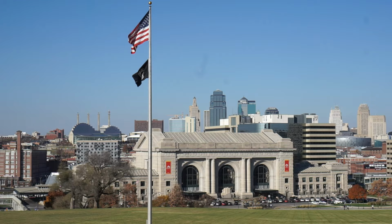One of the dominant features of the monument is the 217-foot tall Liberty Tower. It is flanked on either side by two Egyptian revival-style limestone buildings and two sphinxes covering their eyes.